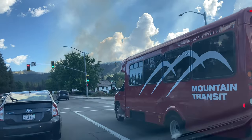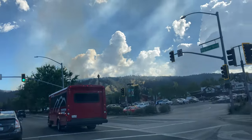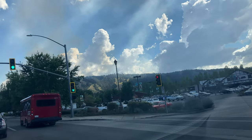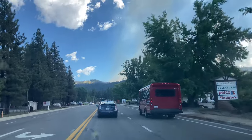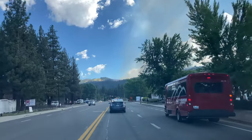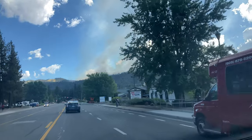Some of that stuff later, you guys, for sure. But yeah, this is driving right towards Snow Summit, you guys. This is right where the fire is. Bear Mountain is straight ahead, and you can see to the right, it's burning there. And it's burning to the left of Snow Summit.